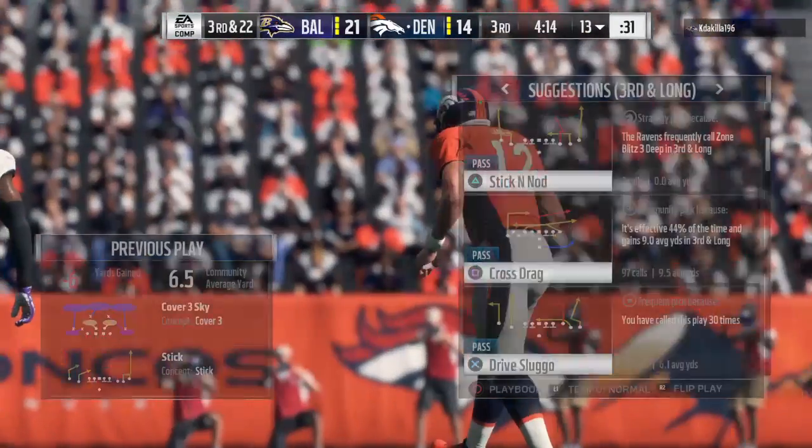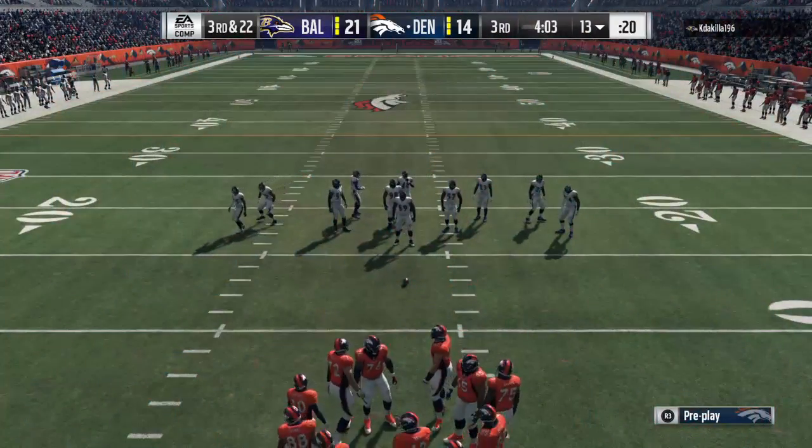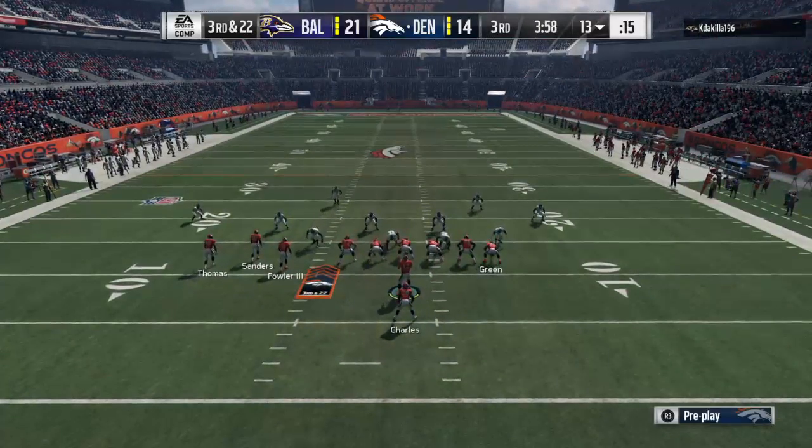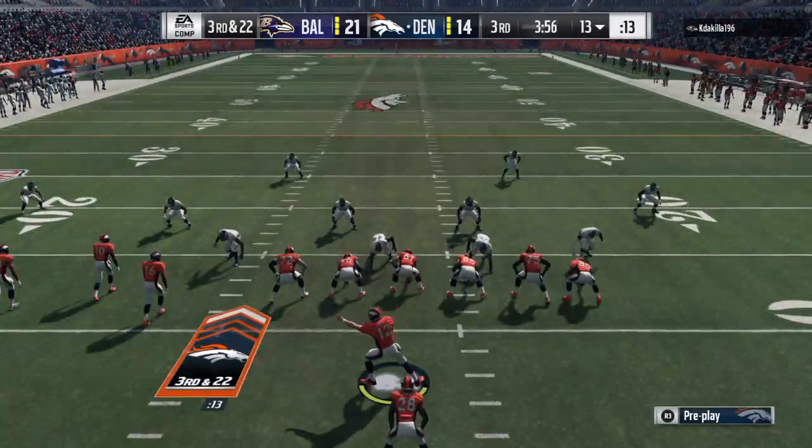Well, it's apparent that these guys are getting after it right from the opening kickoff. They roll right downfield and score on their first possession. And here on defense, back-to-back sacks. Someone is ready to play.